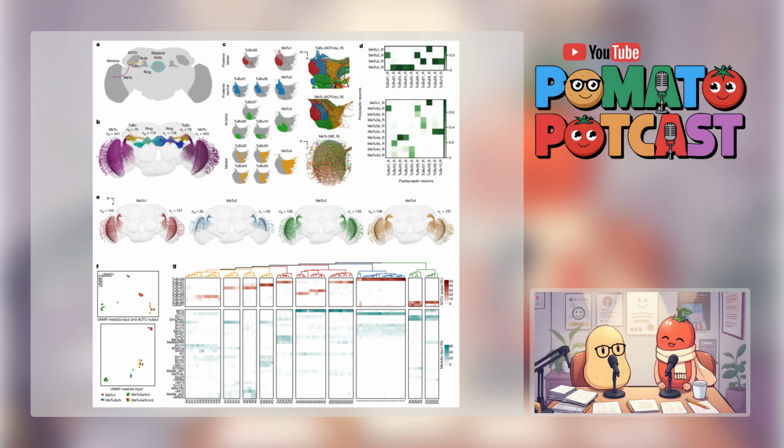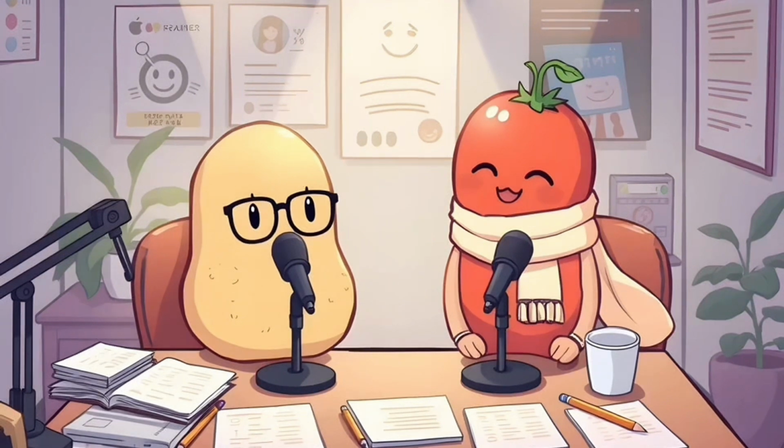You can see the connections, you can predict how they work, and then you can actually test those predictions. That's right. It's like a whole new level of understanding. And we're just getting started. Wow. As we delve deeper into this fly connectome, who knows what other secrets we'll uncover about how these tiny brains control behavior. My mind is already buzzing with possibilities.